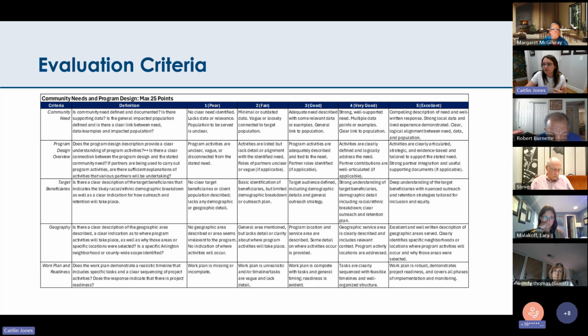Community need, we talked about that first. The first evaluation area is community need, and it gives a definition of what this is. Is the community need defined and documented? Is there supporting data? Is the general impact on the population defined? And is there a clear link between need, data, examples, and impact on populations? Then if you go from 1 to 5, it'll tell you what you should be looking for when scoring the application.